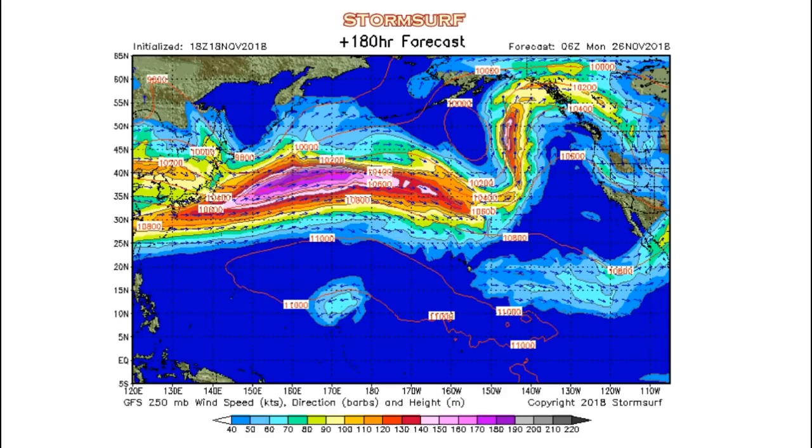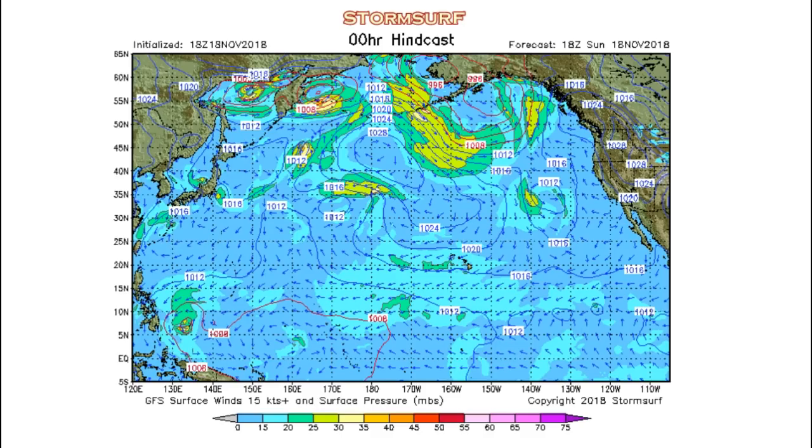All right, let's go take a look down at the surface. Here we are, surface level pressure, surface level winds. Of course, high pressure, 1028 millibar, locked over the date line. Just nothing good particularly happening.